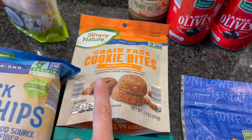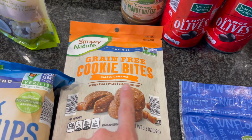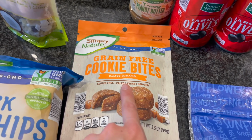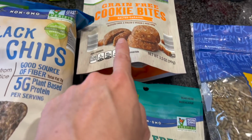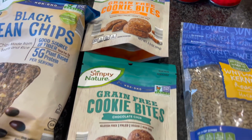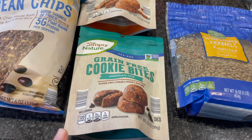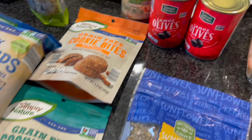And then these were new, at least again, I have not seen them before, but by Simply Nature, these grain-free cookie bites. I got the salted caramel and then I also got the chocolate chip. And I did notice too, they're gluten-free, paleo, vegan, and non-GMO. So can definitely fit into many diets out there, but just something a little bit different. I'll let you know on those too, how they are.